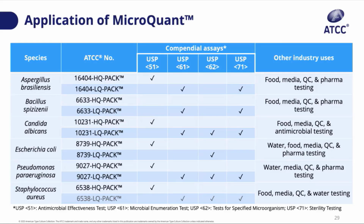This is how all the strains that are available map with other USP chapters other than USP 51 and 61. For example, our Aspergillus brasiliensis maps with USP 51, high CFU, which can be used for food media and other QC testing. Whereas Candida albicans in low CFU format meets the requirement of USP 61, as well as 62 and USP 71. Like I said before, we are working on making all the reference organisms that map with different USP chapters available to you.